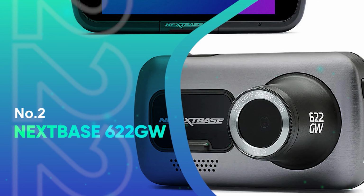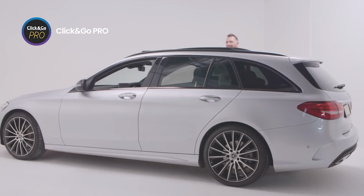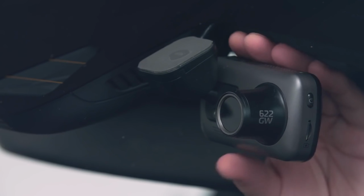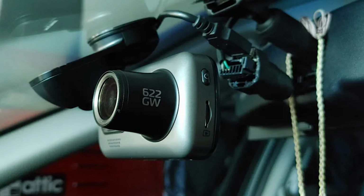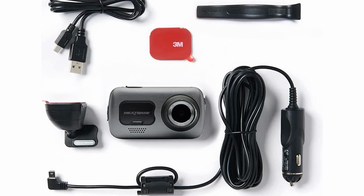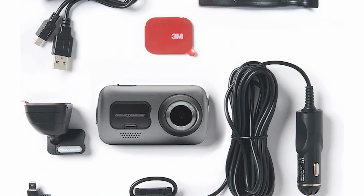Number 2. Nextbase 622GW. Don't view the Nextbase 622GW as merely a replacement for the previous range-topping 522GW. The latest dashcam from Nextbase boasts much improved video quality, improved stabilization, and the inclusion of some rather clever emergency geolocation services alongside a bunch of Amazon Alexa skills.